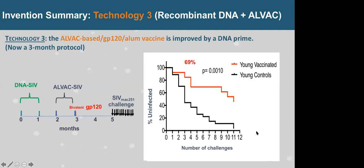So the good result is that when we decreased the time of immunization and also the number of immunizations, you can see here that we got a much better vaccine protection, probably because we don't elicit the CD4 cells that I told you about. We probably decrease the number of target cells. That's my hypothesis. We have some data that suggests that, but it's possible that that's the reason. So here I'm showing you this protocol in which we are still using 2 DNA instead of 2 ALVAC, and then 2 ALVAC and 2 gp120 protein over a period of 3 months.